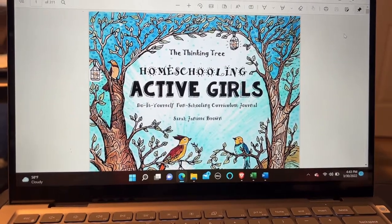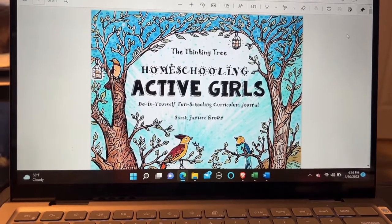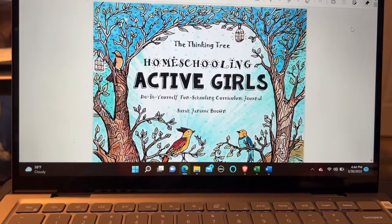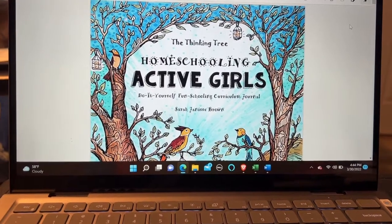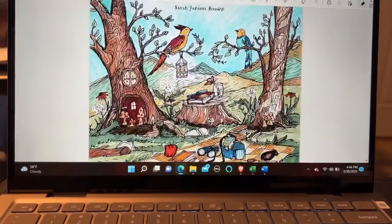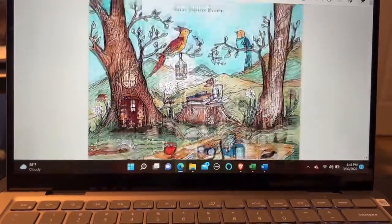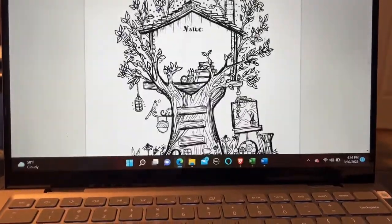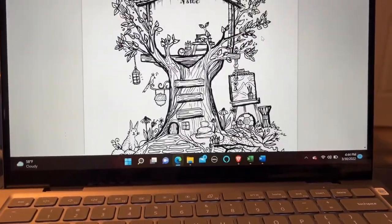Today I wanted to share another PDF, and as you know, I'm not super techy, so I'm just using my camera and facing it at the computer. So this one's the Homeschooling the Active Girls. Sorry if it shakes a little bit because I'm just holding this. I have no tripod. It's such a beautiful cover. I love it. So there's where they put their name.